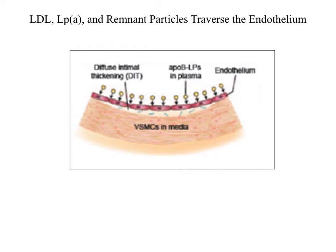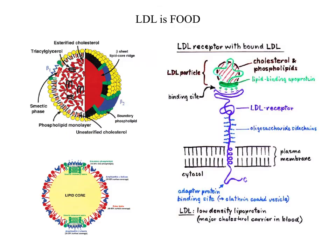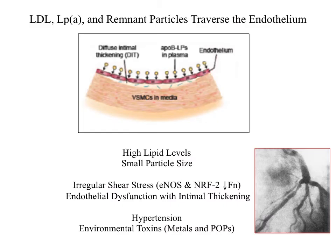So let's talk in more detail about the stages of atherosclerosis. So atherosclerosis begins when LDL, LP(a), and remnants traverse the endothelium and get into the subendothelial space, which of course is not pathological in itself because every cell of the intima bears an LDL receptor to recognize and internalize LDL. We have to remember that LDL is food for our cells. The problem is when we have high lipid levels, particularly small particle size, the smaller the LDL particle, the easier it is to wiggle into the artery wall.